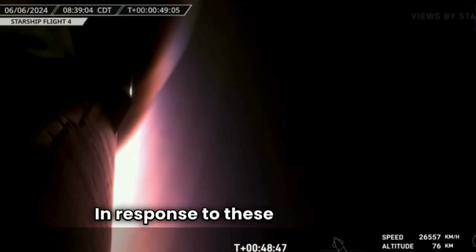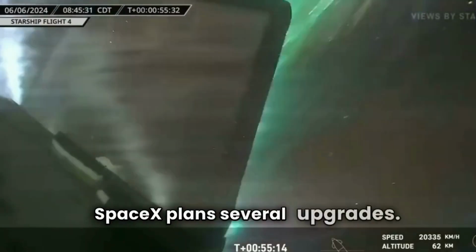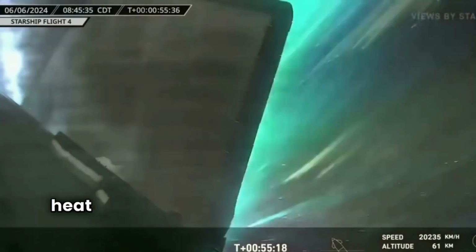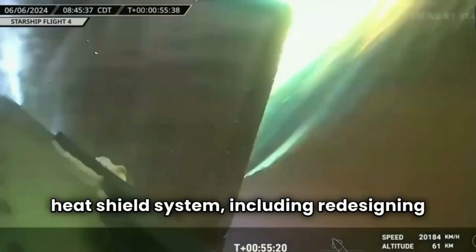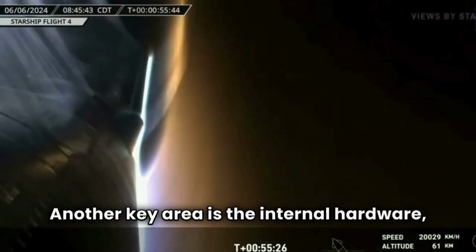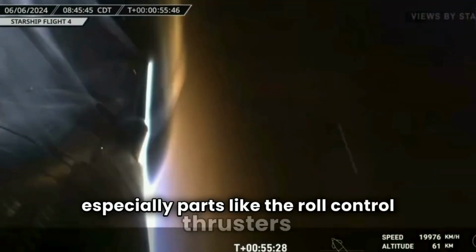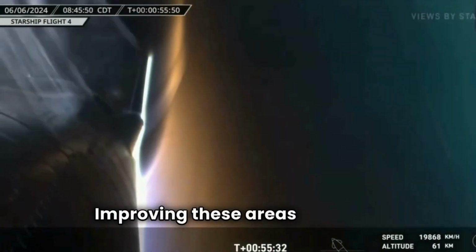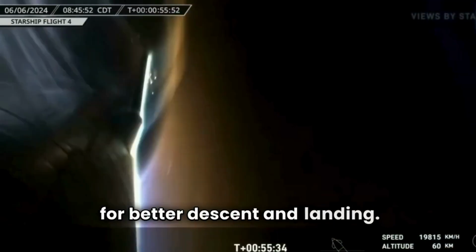In response to these challenges, SpaceX plans several upgrades. Elon Musk has confirmed a focus on improving the heat shield system, including redesigning how the tiles attach to keep them secure throughout the flight. Another key area is the internal hardware, especially parts like the roll control thrusters and systems involved in landing. Improving these areas is crucial for better descent and landing.